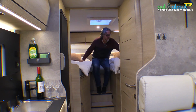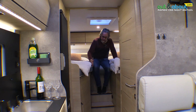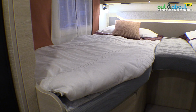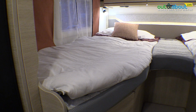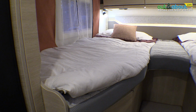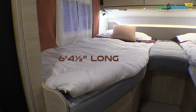This bed is more uniform in its dimensions. It does narrow slightly at the foot, but it's still 80 centimetres wide where it matters, or 2'7½", and the length of this bed is longer. It's 1.94 metres or 6'4½".